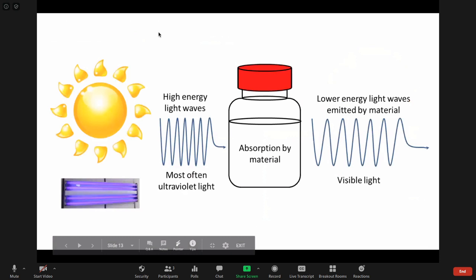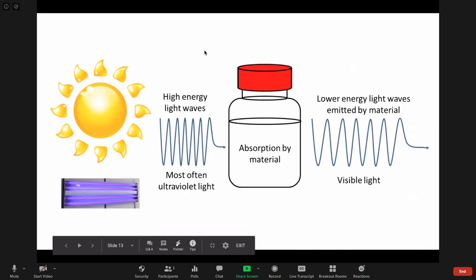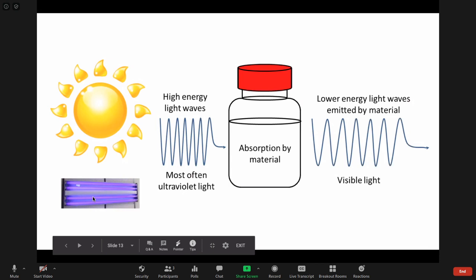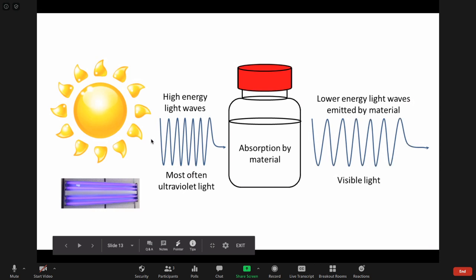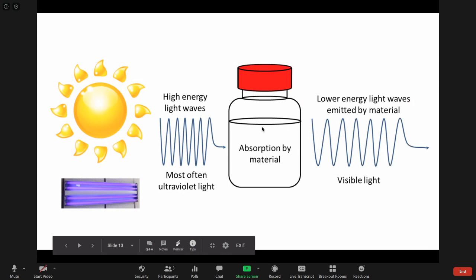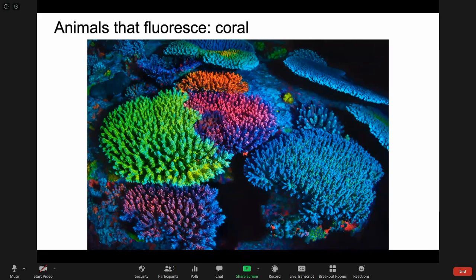So another way that animals can produce color is through UV radiation and what they do with that. Some of them can fluoresce. So you have the sun that has UV rays coming from it, or black lights. If you've been to our actual planetarium, we have black lights there, and they light up some of the paintings around the planetarium. So we have UV light coming in, absorption by some material, and then a lower energy light wave being emitted by that material. One animal that fluoresces is coral.